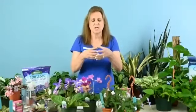Ferns, you could go bigger, but for the most part, people bring things in to be repotted and we say no, we send them home. It's the wrong time of year. Your plant's not growing. You don't need repotting. You need a watering lesson. That's what's going on.